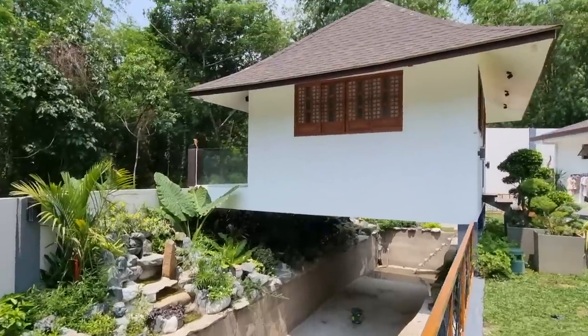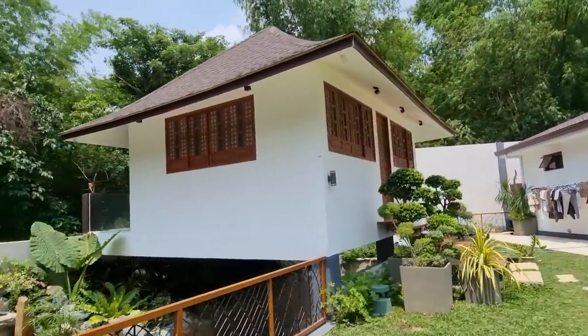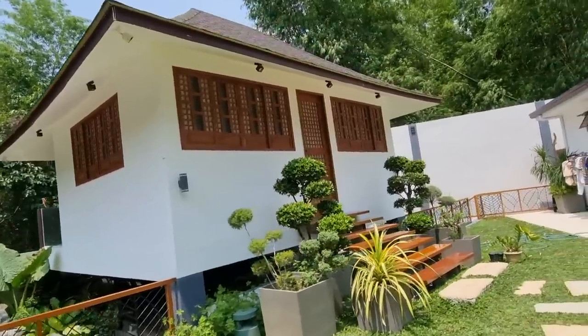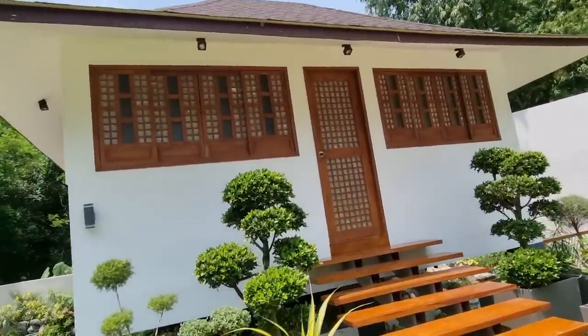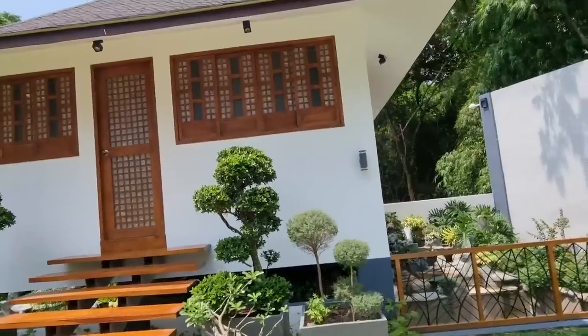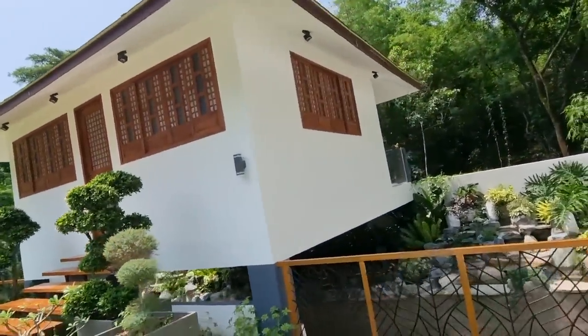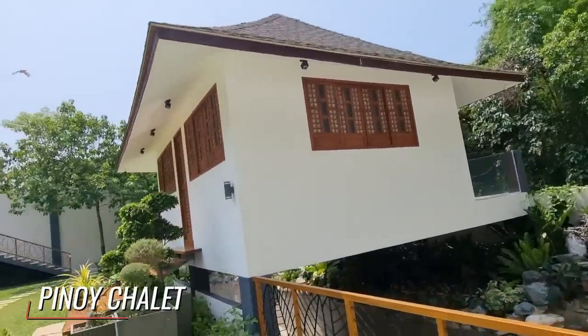Wow. And of course, here is, well, I'm not going to call it a bahay kubo anymore, guys, because it's not a bahay kubo. For those of you who are new, this was supposed to be, like I said before, a traditional Filipino bamboo hut. But now it's starting to look more like a heritage home, you know, post-colonial Filipino home. So I was thinking maybe to rename it a Pinoy chalet. What do you guys think?